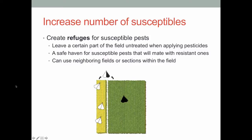This will act as a safe haven that the susceptible pests will live in, and then when the mating period comes, they will be available to go into the neighboring sections and mate with those resistant individuals. Ideally, these hybrids will be susceptible to the pesticide, and that way when you spray, you're eliminating not just a pest, but also some resistance genes that may be masked by the hybridization.